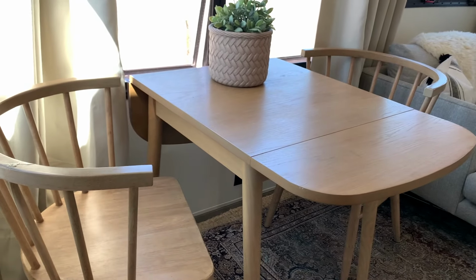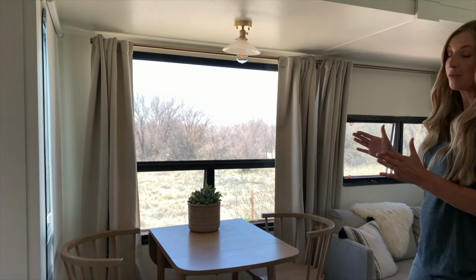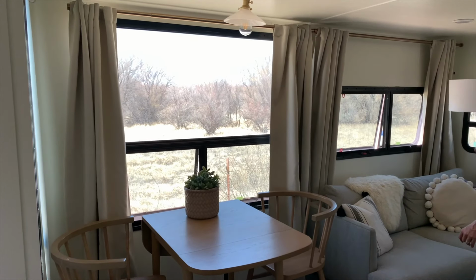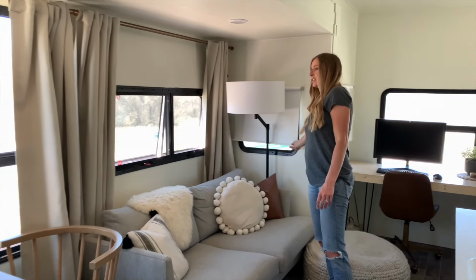So let's talk about the dining and living room here. We got this little table at Target, which is perfect. It has some drop leaves on each side, which is really nice for being really small when we want it to be small and then being a little bit bigger when we need some more space. We have the chairs that go with it. I hung up some curtains to be our shades on this back wall, and then we have the pull-down shades on a lot of the other windows as well.